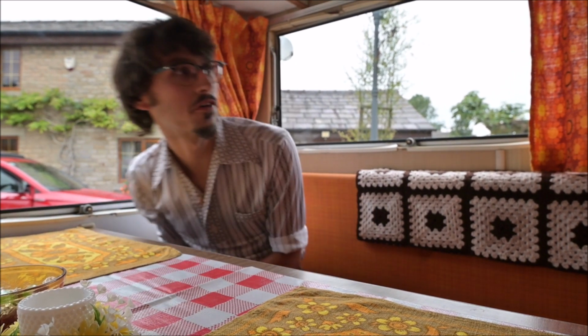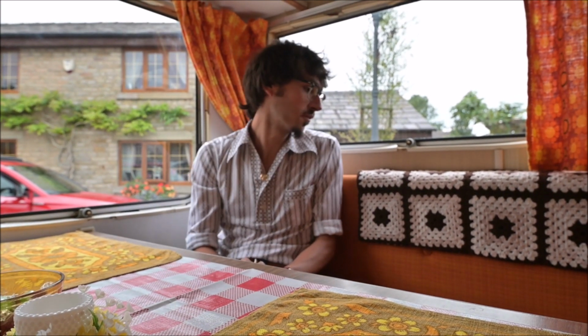For me, it's the condition. It's the fact that it's in original condition, just because you don't really see many like this. When I was looking for a caravan, a lot of the older ones I was seeing were pretty much an original shell with more of a retro theme, whereas this is completely as it was in 1972. The way we're seeing this caravan today in 2023 is just as you would have 50 odd years ago, and that's just what I loved about it.